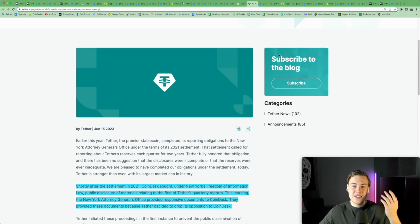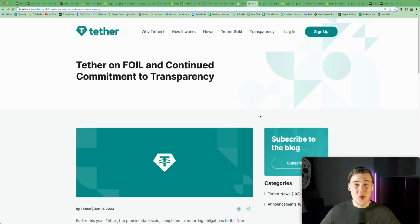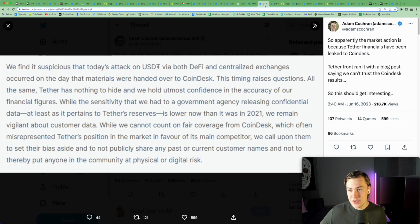Now, whether this is Tether just trying to protect themselves against what they know is some pretty damning reports, or whether they just genuinely believe CoinDesk has been acting in bad faith, we will need to see. But nonetheless, it may not be over for the Tether saga. So Adam Cochran also said the market action, which was the short-term USDT depeg, may be because Tether financials have been leaked to CoinDesk.